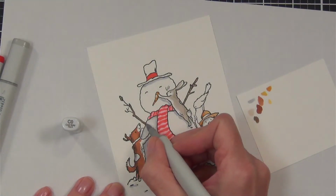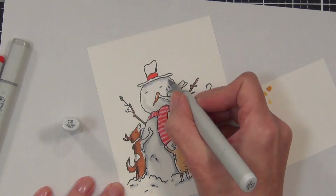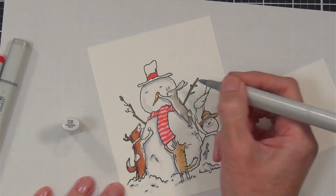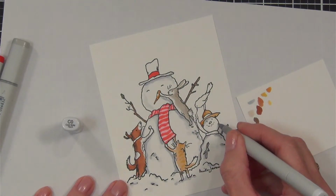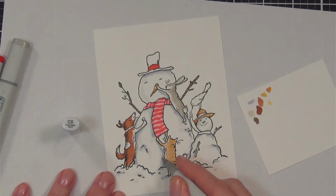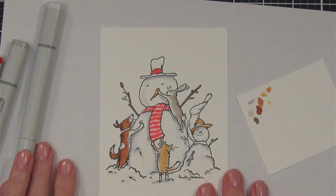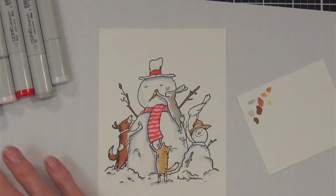So it really is quite messy. This is almost getting a watercolor look. And even though this is a C, this is the O, I'll use the 3 on the first one. It looks like a lot warmer color. It's weird, but it works. We need a little bit of shading. Markers everywhere here. There it is.